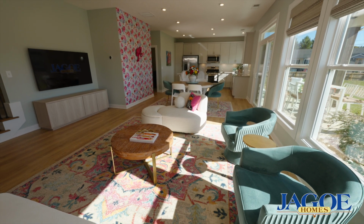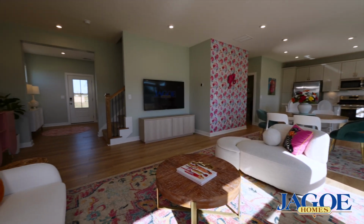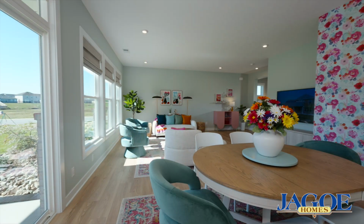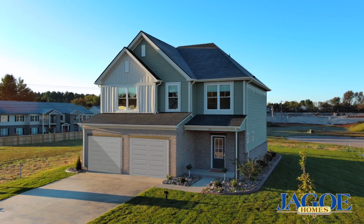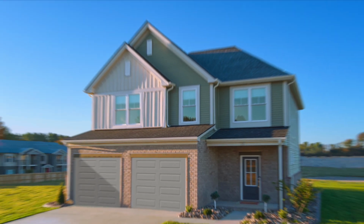An open concept layout with elegant amenities. This Cumberland modern floor plan maximizes both living and storage space in a stylish blend of functionality and modern design. Welcome to Jago's Magnolia Hills in Bowling Green, Kentucky.